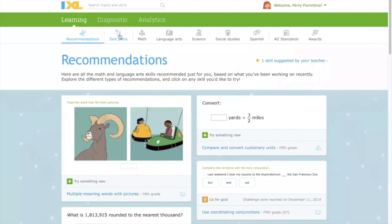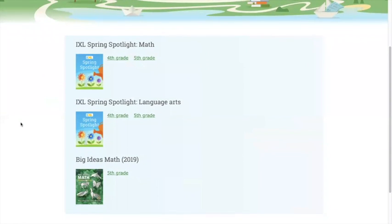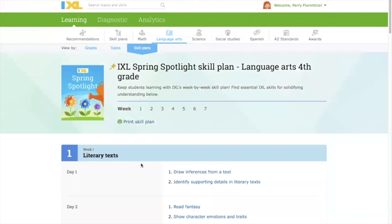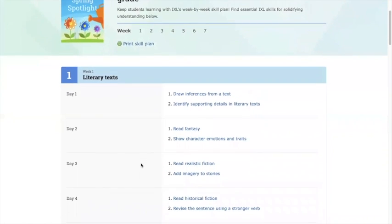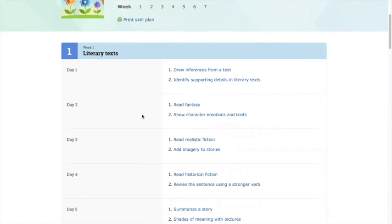This is really easy. If you have pinned some skill plans, maybe the Spring Spotlight skill plan, all your student needs to do is log into IXL and they can click on their skill plans tab. Right away, they will see the skill plans you have pinned for them. Then, per your directive, they can click on their grade level and they can start with week one, day one. Then tomorrow they can work on week one, day two. Again, in our Spotlight skill plans, we give 2 essential skills for students to work on each day. So it's a great place for them to start. It's easy for your students to access.